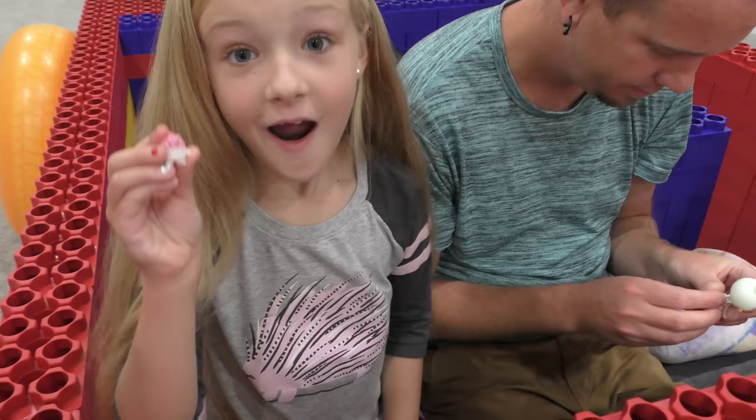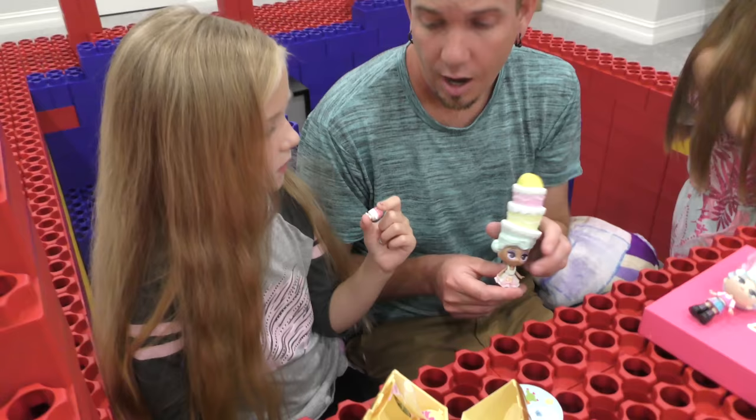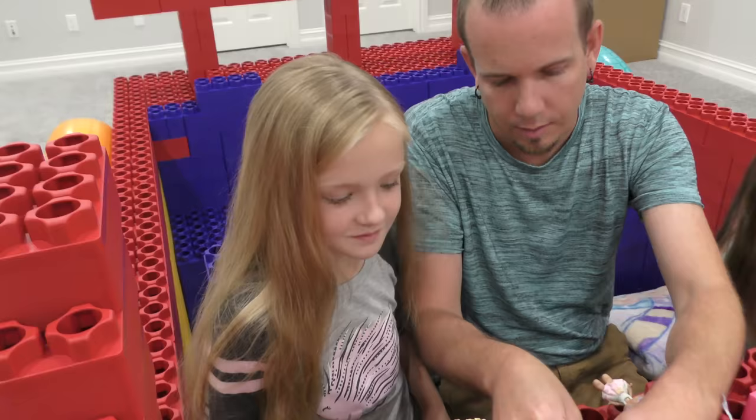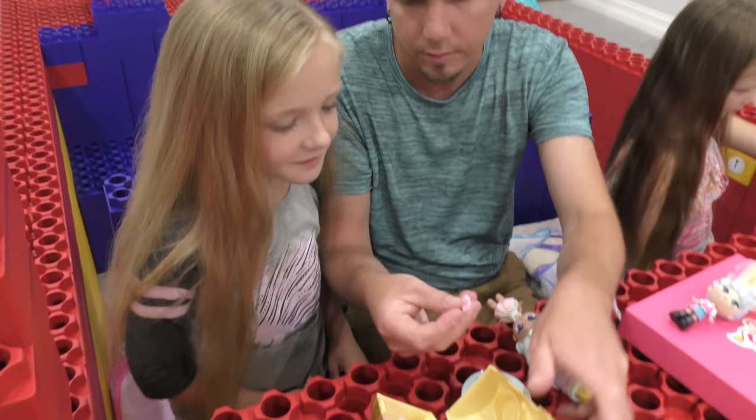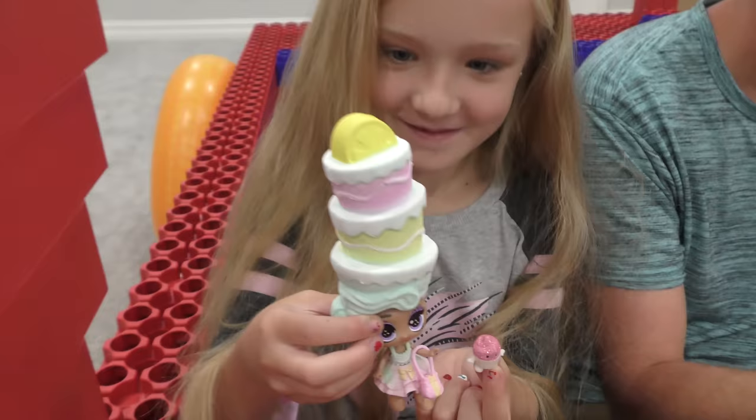All right, guys, meet Glitter. All right, so we got the glitter cupcake and then this one is Kit. Dun, dun. A purse. She's like, could you give me my purse, please? All right, guys, here's Kit and her adorable little cupcake. All right, so here's all three of them.